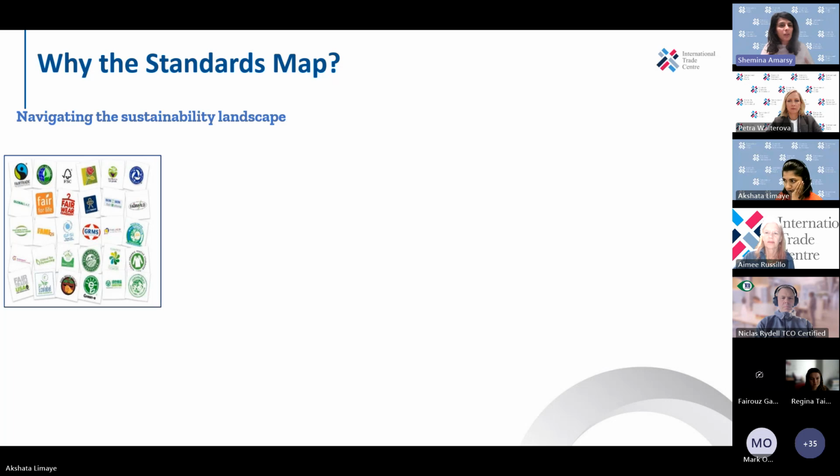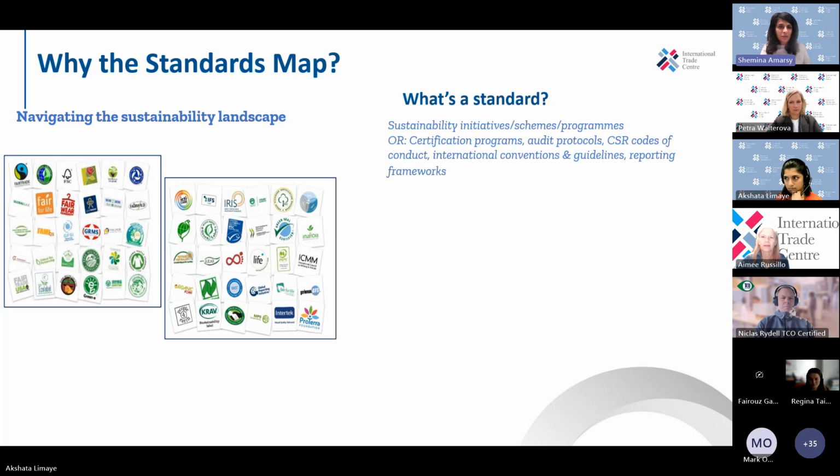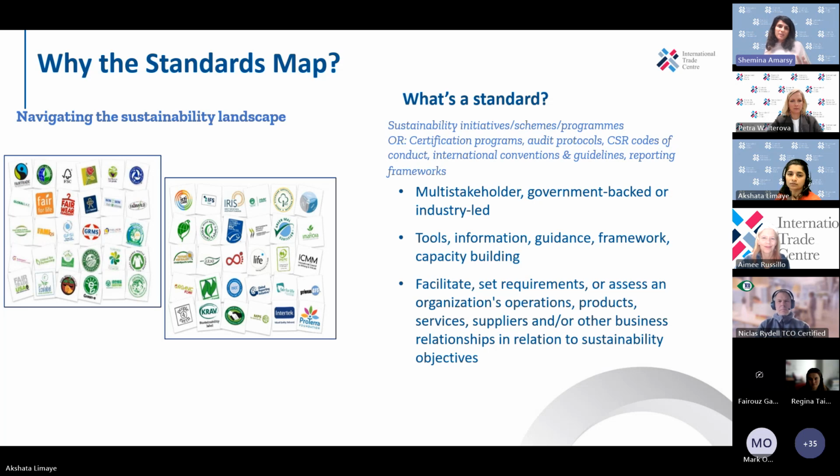There are a lot of labels, a lot of certification models, a lot of standards that exist. The primary aim of the Standards Map was really to help different stakeholders, primarily small and medium enterprises from developing countries, to understand and have access to standards. And when we say standard, it's very large from the ITC Standards Map perspective. It can mean an audit protocol. A standard can be a CSR code of conduct. It can be a reporting framework. It can be a certification program.